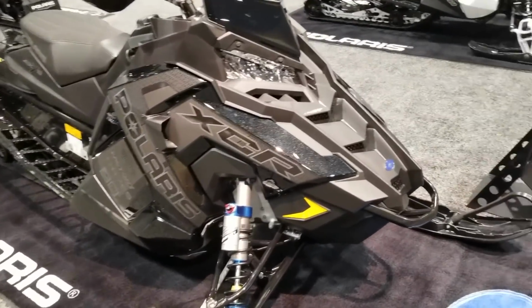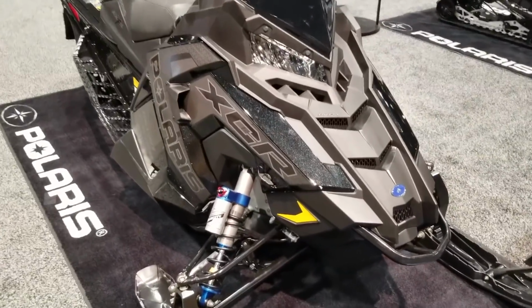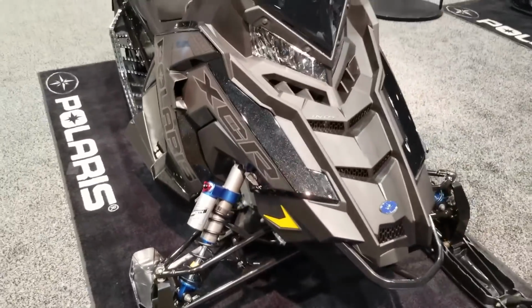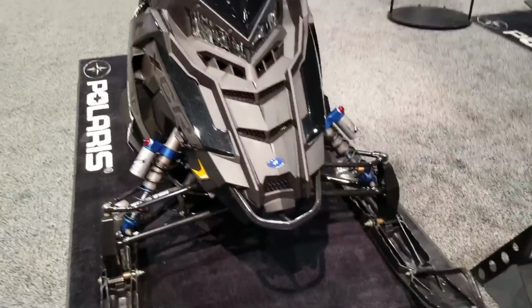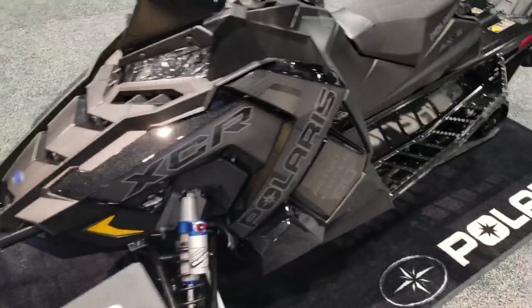I think it's a very smart move for them for this vehicle. And the other thing that you don't see that's under the hood is a solid jack shaft. And that's again for supreme durability, just so that this sled can survive whatever you can throw at it in a racing environment.